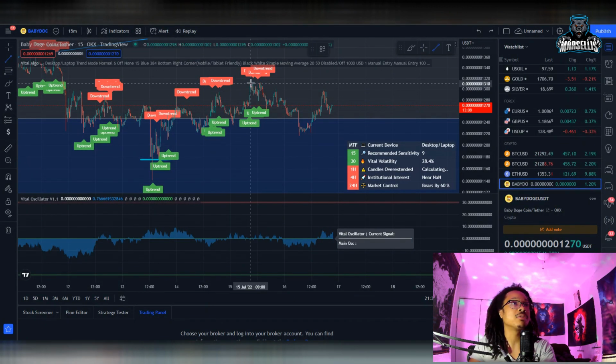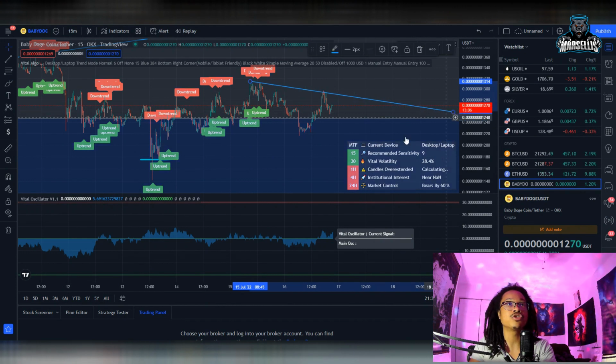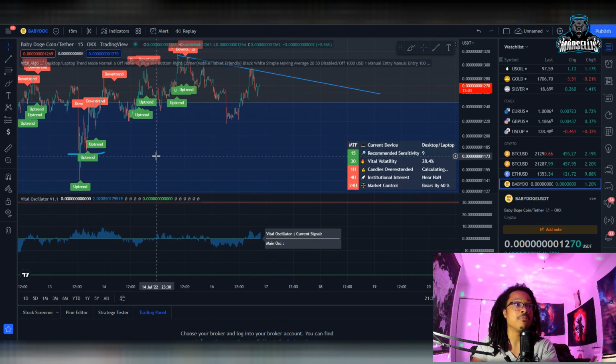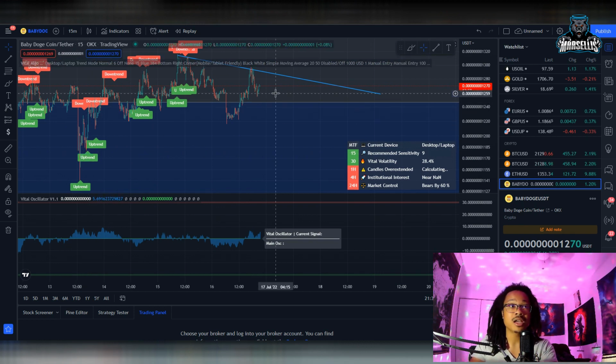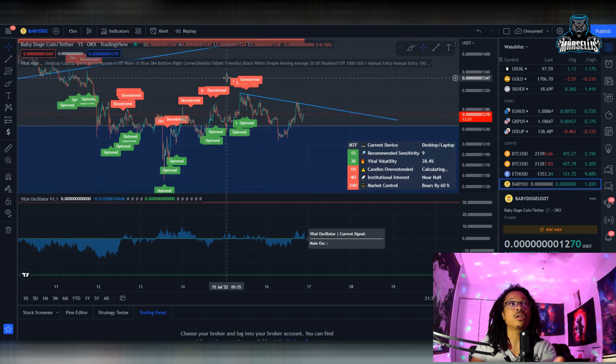It's probably going to look similar to something like this. We're probably going to follow this trend line all the way down to maybe where we were at previously or to our next support. I'll talk about that in a little bit here. But look, we're probably going to go down on this uptrend.